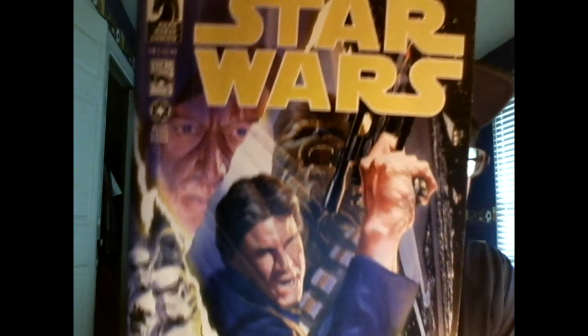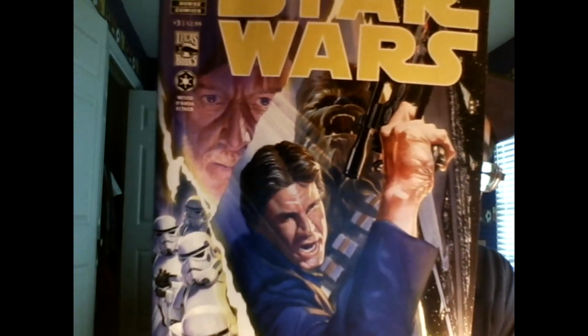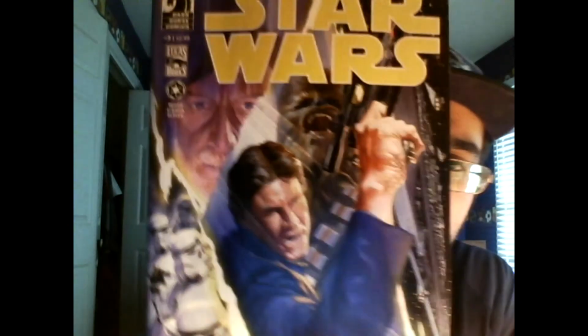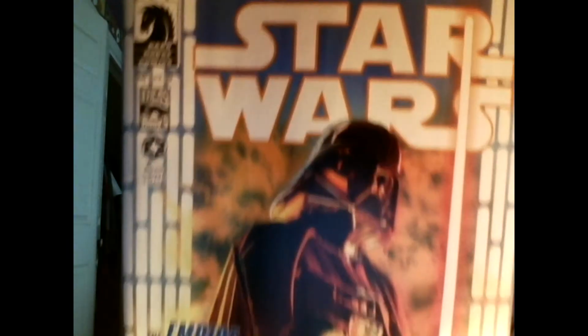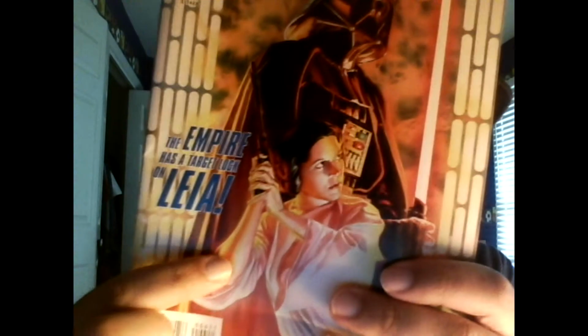So here's Star Wars number 3. You see Han Solo and Chewbacca roaring. And then Obi-Wan Kenobi over here. I think it's stormtroopers right here, and there's a cut right there, cut right here. Yeah, so that's cool. And then issue number 4, I have all the separate issues. I'm not gonna buy the whole paperback volume, which collects issues 1 through 6, and if you want that, go ahead by any means. So here's issue number 4 right here, Darth Vader, and then you see Leia right here.